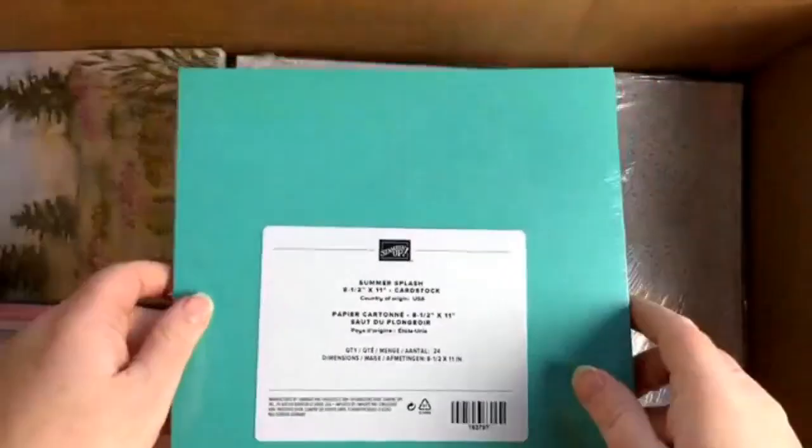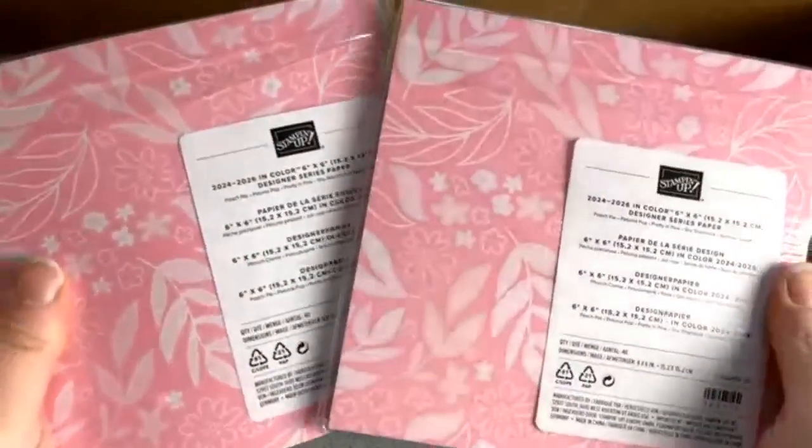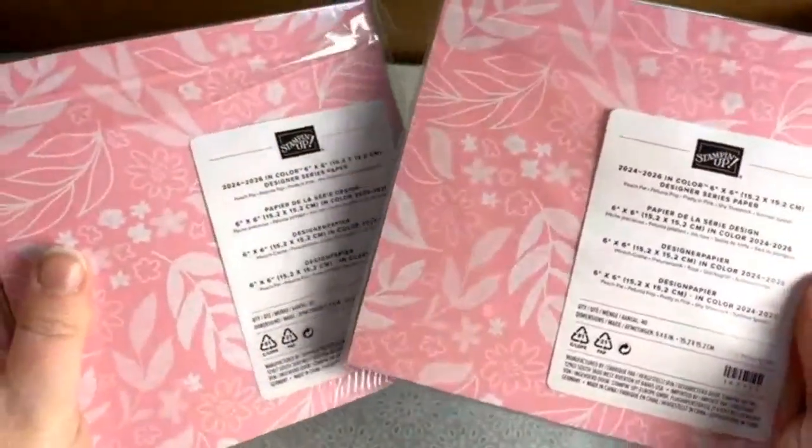Summer Splash. Okay. And then we're going to just kind of, ooh, look at this paper. Oh my God. Okay. I ordered two. Have you ever placed orders and ordered two of something? I was looking at my receipt and I was like, what did I order two of? And apparently I ordered two of those. So we'll go through that in a minute.